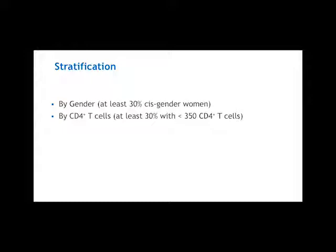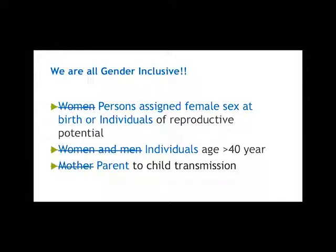Stratification, I already mentioned. We stratify by gender. We spent quite a bit of time talking about it, and if anything, we actually changed the template to make it more gender inclusive. We are in this particular case interested in cisgender women because we know there is a chromosomal effect on viral response. But of course, we are interested in opening the study to all genders, so we will make a particular effort to enroll people of all genders. And so this is why we are gender inclusive.